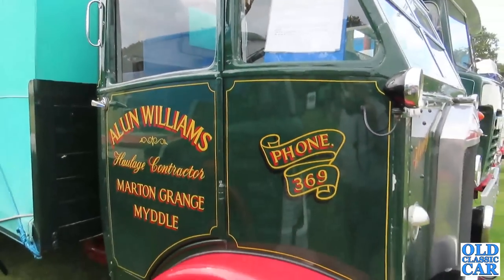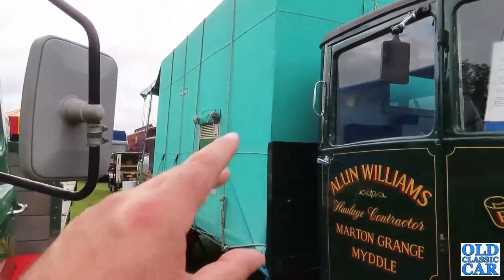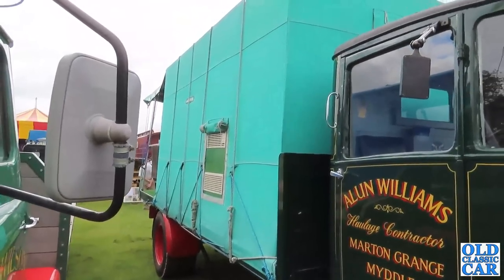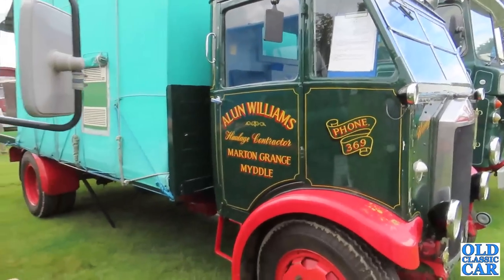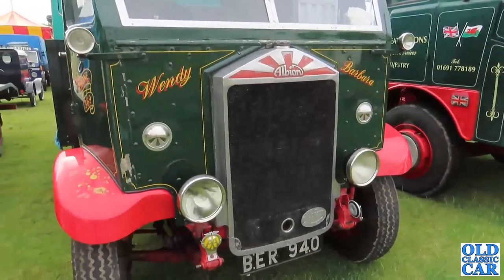Again, as with all these lorries, really nicely turned out. Got some living accommodation there, disguised under a period looking canvas. That's a good idea. It is actually, isn't it? That's really, really nice.